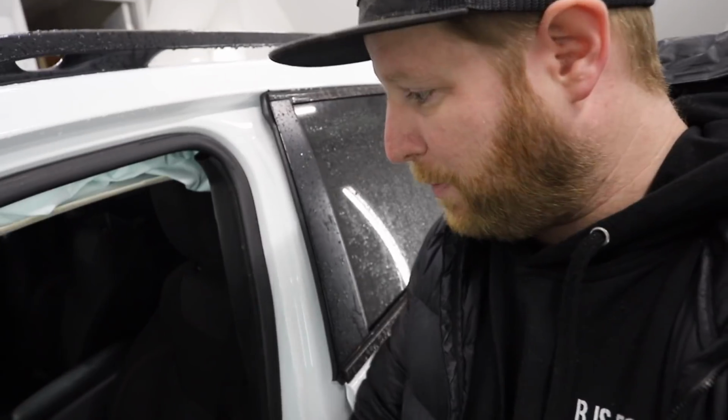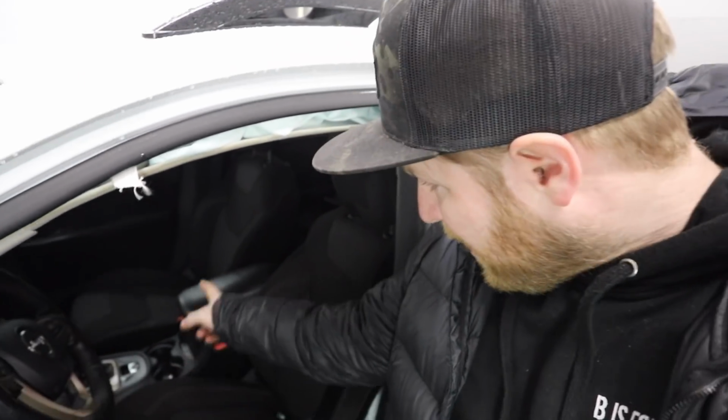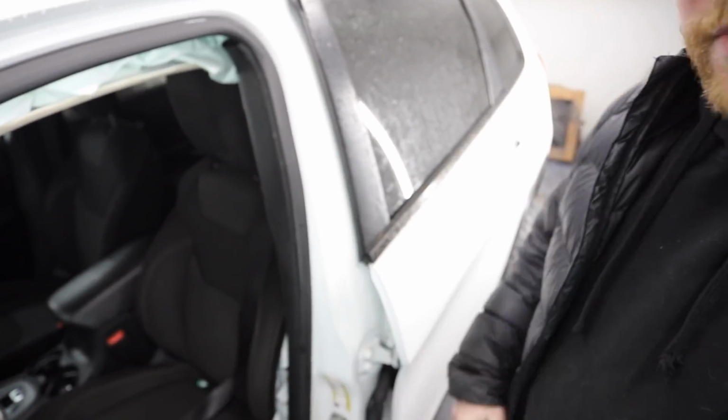So we're back in the paint booth now. We're not working out in the rain. We got good lighting. We're gonna get started by pulling all of our seats out. The passenger seat is gonna be blocking that seatbelt area. Driver's seat, same deal over here. We need to fix the driver's side airbag blowout, and then we're gonna remove the passenger seat because it's the same story over there.